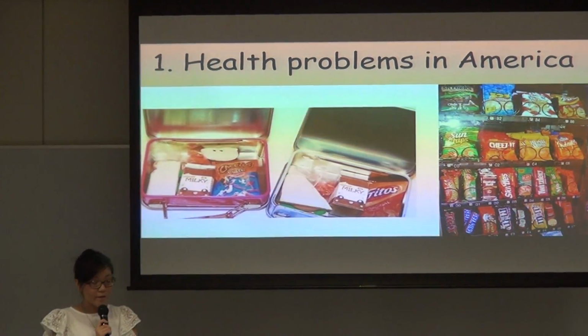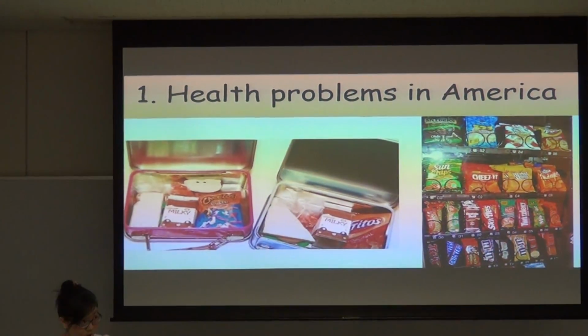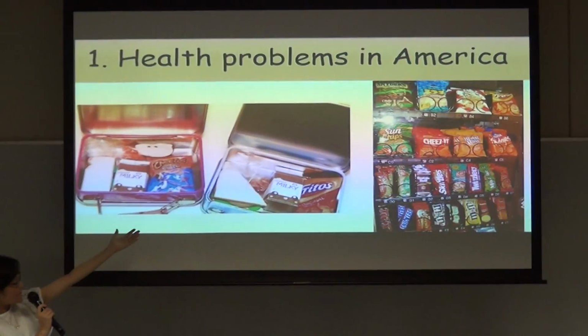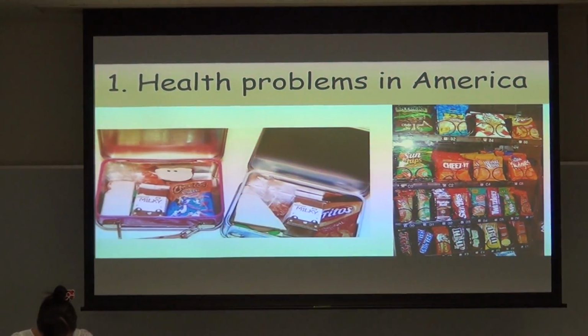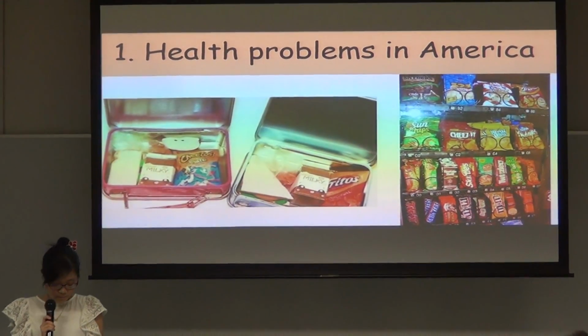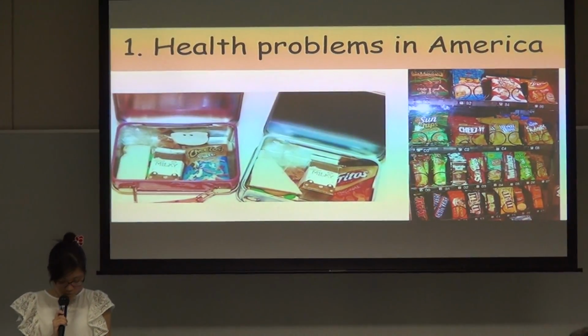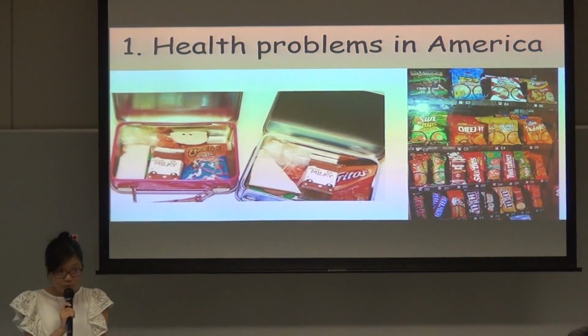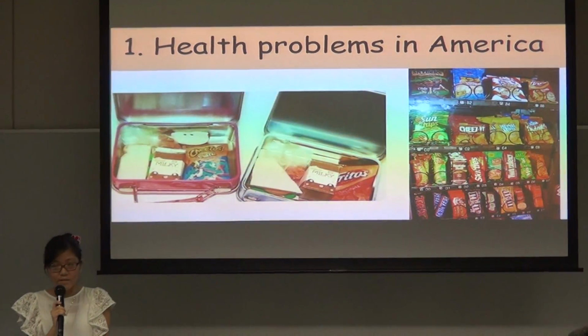I'll show you about health problems in American schools. As you can see, there are snacks in the lunchbox. Generally speaking, many mothers put snacks in lunchbox. Furthermore, there are vending machines. They sell snacks at the school.